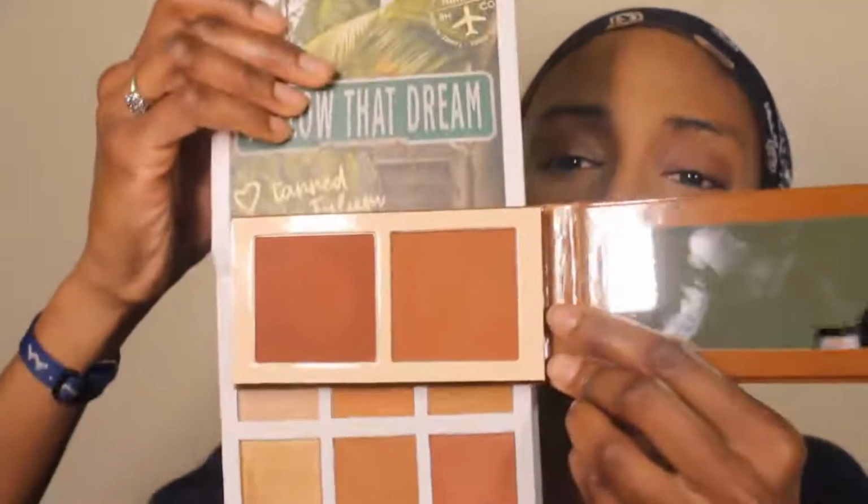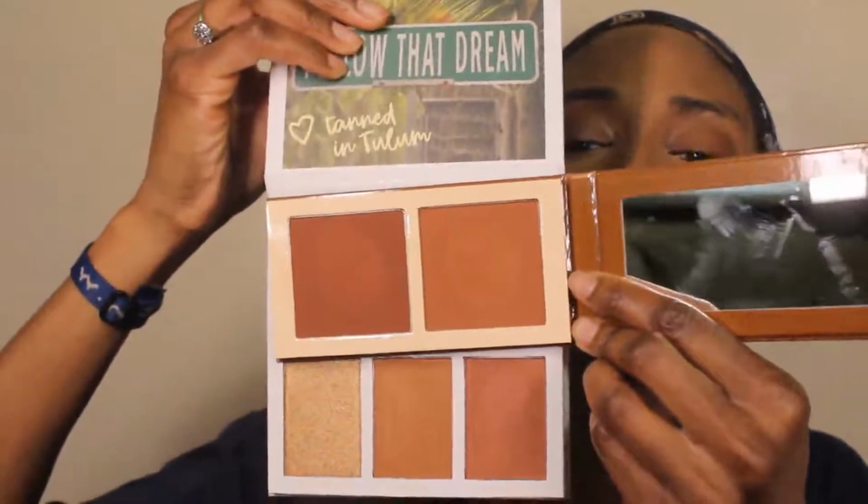If I can hold it properly, Jesus. Okay, so here is the Juvia's Place one compared to the BH Cosmetics one. And see, in the pan they look similar, but when you see these swatches on my hand, sis, you'll see otherwise. So here's the swatches on my hand. As you can see, I put Juvia's Place in front, so you can see that the BH Cosmetics one still isn't as dark as it, even though it looks like it in the pan. So don't let them deceive you, girl, with them saturated pictures and whatnot. You clearly see that the Juvia's Place ones are both darker than the BH Cosmetics one. So just keep that in mind when you're buying this palette.